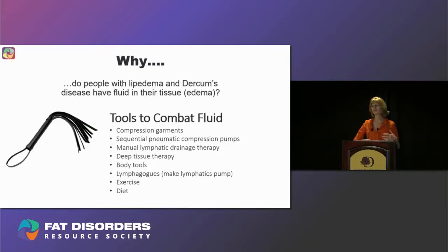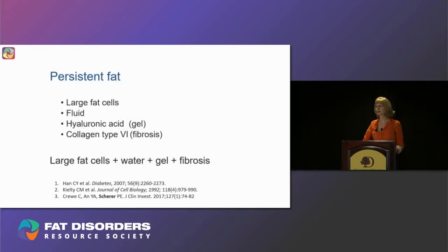And we recommend different diets, and we're not necessarily restricting food. We don't recommend restricted food diets. We recommend low-carb diets. Low-processed carbohydrate diets seem to work best for lipedema and Dercum's disease, but we need more studies on that. So a little bit more about persistent fat.